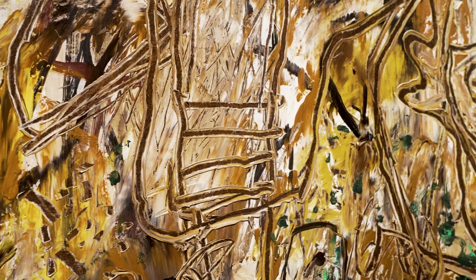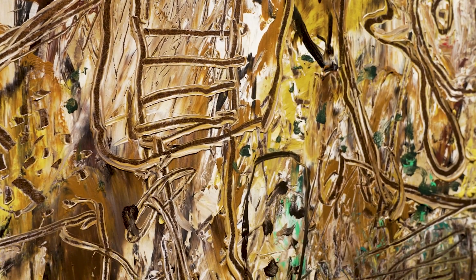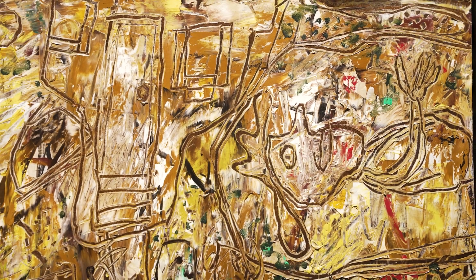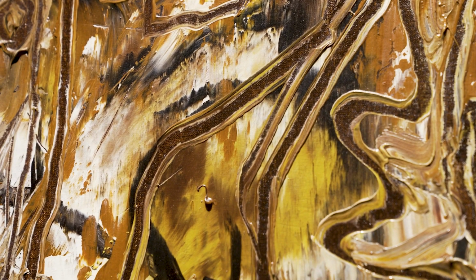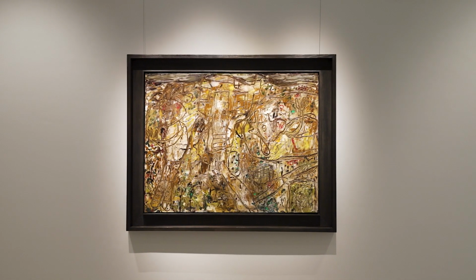And he was working very systematically. So every 6 months up to a year, he would change his series completely, and he would work in a different technique and a different style. Dubuffet never considered himself as an abstract artist, and he was constantly reinventing himself and his techniques to express himself in his art.